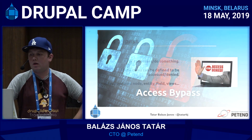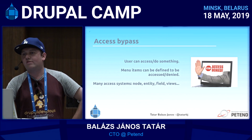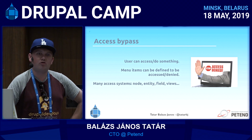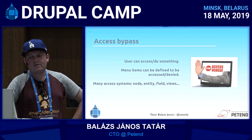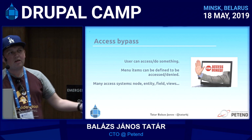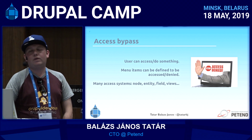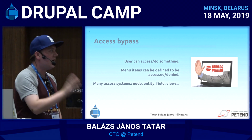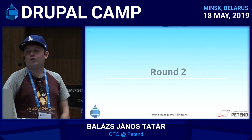Access bypass. Basically, a user can do or access something that he or she is not allowed or shouldn't be. Menu items can be defined to be accessed or denied, and there are many access systems in Drupal 7, 8, 9 even. Node, entity, field, views, whatever you can imagine, most probably has some sort of access system. Let's go further, round 2.